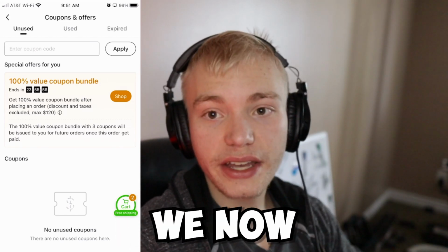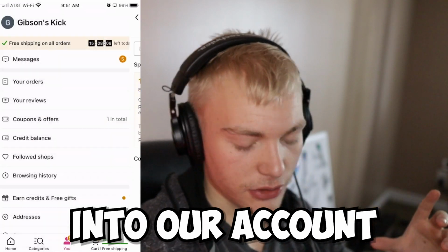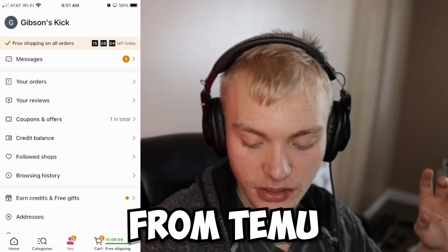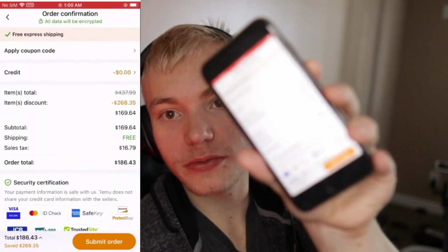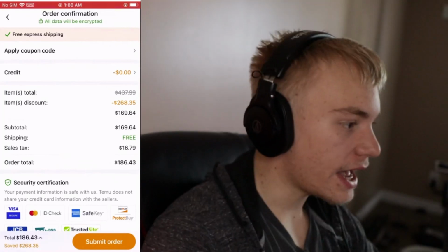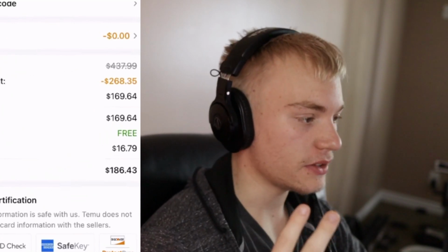And then just like that, we now apply the free 100 value coupon bundle into our account. And just like that, we already are going to get a ton of free stuff from Temu. And I'm just going to go into my cart. And just like that, guys, you can see it on my phone right here if it would screen. And you can see just like that, I actually now have completely free stuff from Temu. You can see that I'm getting about $100 off from my order just by using these 2 coupon methods that I showed in the video.